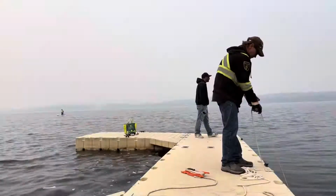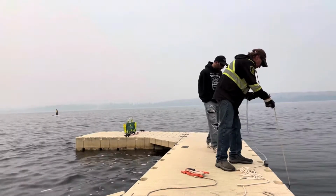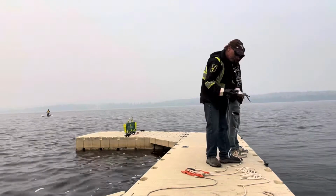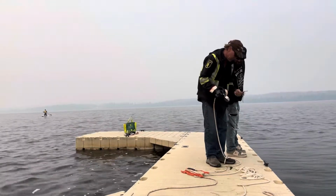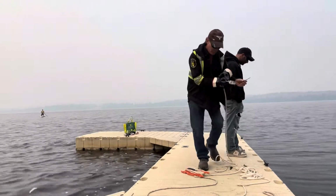Okay, I think we got something. Nope, switch off. What do you got there? It's like a metal rod. I could have sworn there was something else down there. It felt pretty heavy.